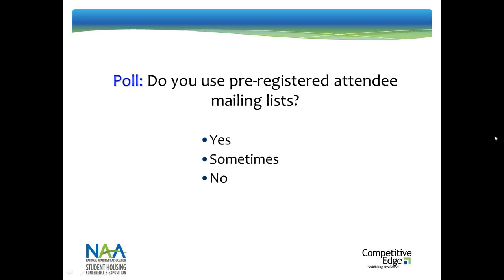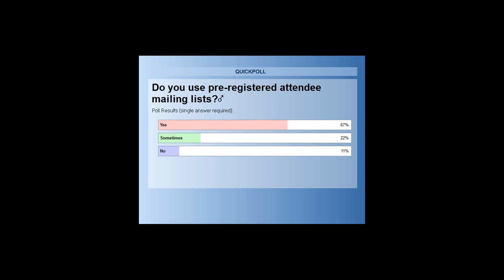We're going to talk right now about the best list sources, and the 11% who said they don't might want to reevaluate that position. Your best list source right out of the gate is the pre-registered attendee list. They've registered, they're planning on coming. You often have access to demographics and contact information. Why would you not get that list, right?